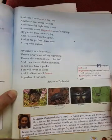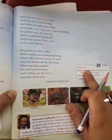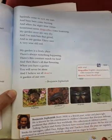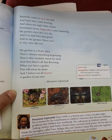Squirrels come to nick my nuts. See, the meaning of nick is steal. So, squirrels also come to the garden to steal some of the nuts. And busy bees come buzzing. So, bees come to that garden and they make a certain noise like buzz, okay, a vibrating noise.